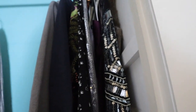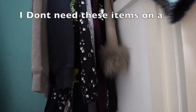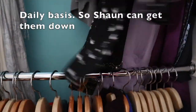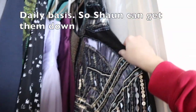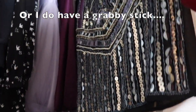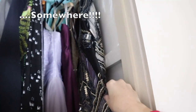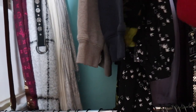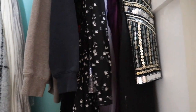So there we go. There's the formal wear. Oh my god, how amazing is this dress? I have actually got this on my Instagram, and I wore this for my 30th birthday and I felt like a million dollars. It's amazing. Bridesmaid dresses, my TED Talk dress. This is a great party dress. I think I've done a video on party dresses in wheelchairs.